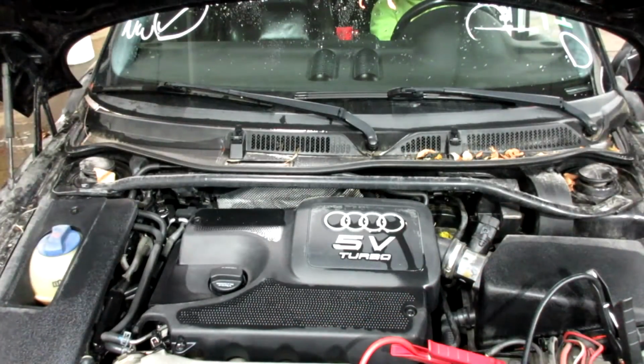Runs real strong. I'll get it started. Starting stock number 200314. This is a 1999 Audi TT with a 1.8 liter turbo 4-cylinder.